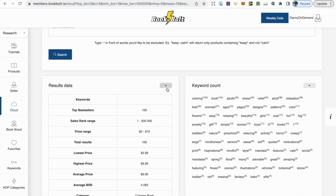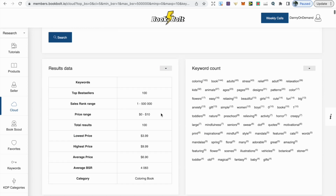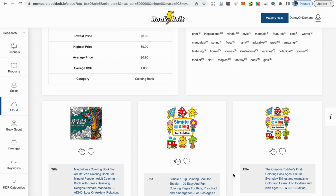But we can take a look at the results data first, and that's just going to provide us with a summary of all the information from the books. Make sure you take a note of the price of the books, just so that you know how to price your book correctly. So in this instance, an average price would be $6.90. Then it also provides us with a keyword count on the right hand side. So that's just showing you how many specific keywords come up so you can get ideas.